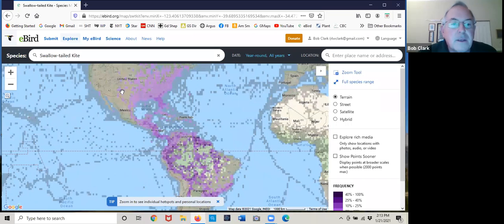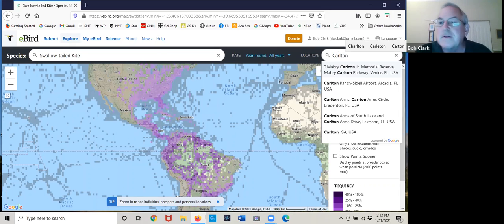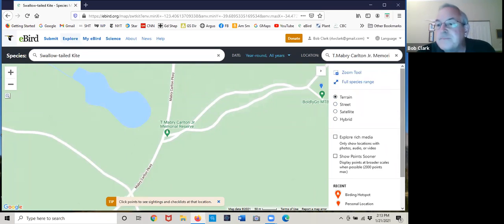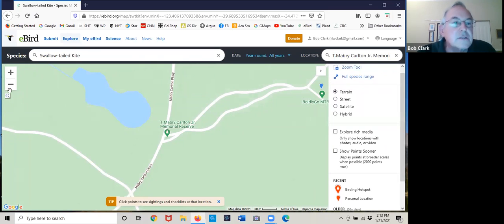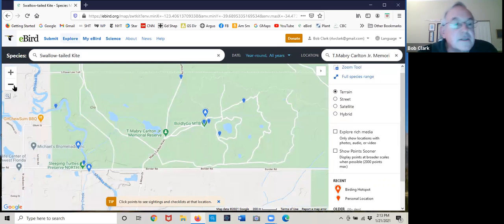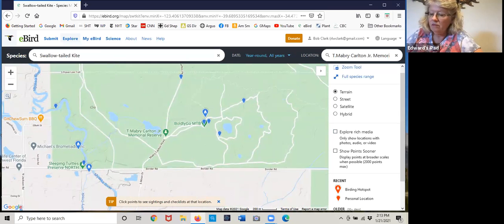But we're going to go in and actually enter, well, you can see sightings all over, but what we're going to do is check with Carlton Memorial Reserve, which is one of the locations they've documented swallowtail kites on everybody's list. So here we are at Carlton, and when you go in, you get the map and you're able to see locations where things have been sighted.